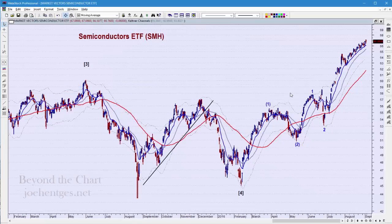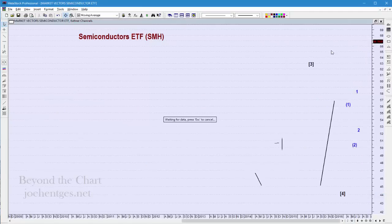Let's take a look at the semiconductors. Look how strong these have been. They've been leading almost all the market sectors. The semis have just been riding up here very, very strong. I also believe they're in a 5th and final wave. Let me take a look at the weekly chart. I want to show you something.